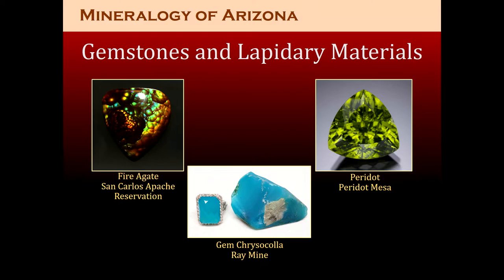So there's a challenge for you, Barbara. You're done with aquamarine. It's time to go find sunstone or barite. There's supposed to be barite somewhere out past Wickenburg there. Anyway, most of you are familiar with the fire agate or the gem chrysocolla or the peridot. So literally millions and millions of dollars worth of gemstones have been produced in Arizona from the copper mines, from the mines at Peridot, or from the petrified wood, all the private property around the forest.